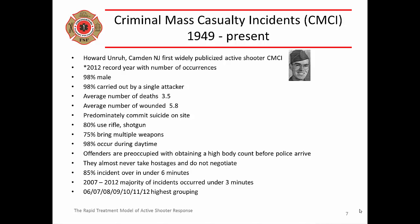As you can see, we've given you some statistics here that cover the average number of deaths per these types of incidents, some of the demographics on the shooters, and some of the things that occurred during these types of incidents. For example, typically active shooters are not looking to take hostages, they're not looking to negotiate, they're looking to cause the greatest amount of harm in the fastest amount of time that they can, which is why our response and us getting there immediately to treat these patients is absolutely paramount, because typically there are going to be a large number of patients.